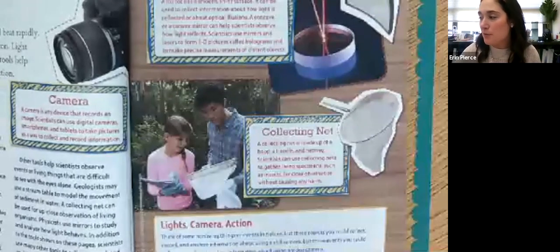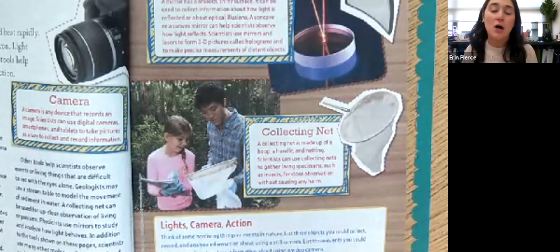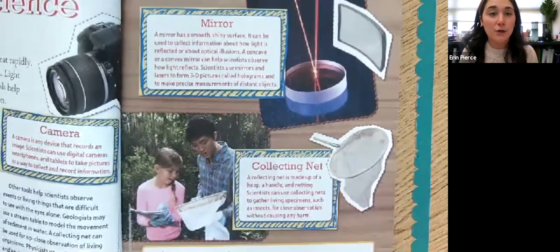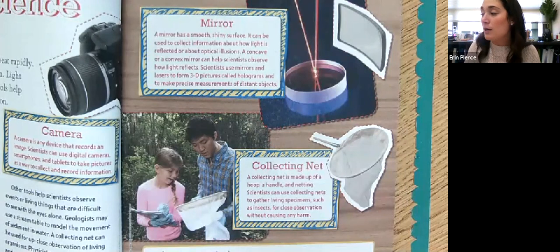They already talked about mirrors, about how light reflects and refracts off of these mirrors, and you're going to learn a lot about light movement and sound movement in the 5th grade when you go to Mr. Kleinhens's class next year for science.